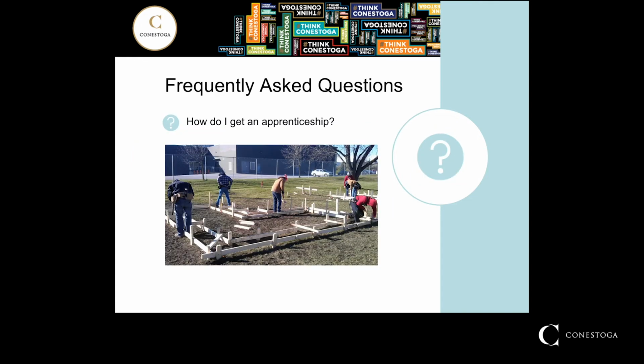Either the Construction Techniques Carpentry program or the Carpentry and Renovation Technician programs are a great pathway into apprenticeship. An apprenticeship is a formal learning agreement between you and an employer. To start an apprenticeship, you need to find an employer who's willing to hire you and train you as an apprentice. Once you've secured this employer, the employer will contact the Ministry of Labor, Training and Skills Development to arrange for you to become a registered apprentice.